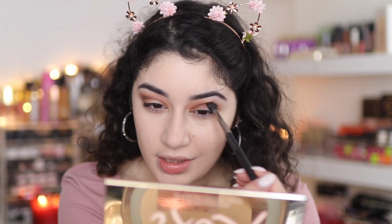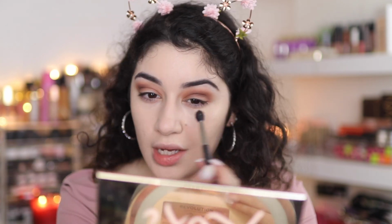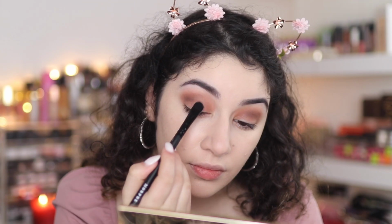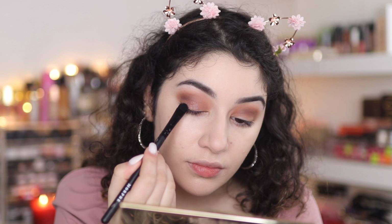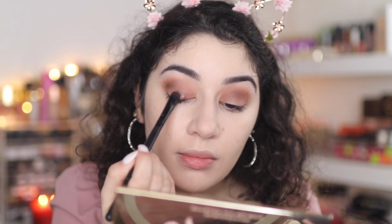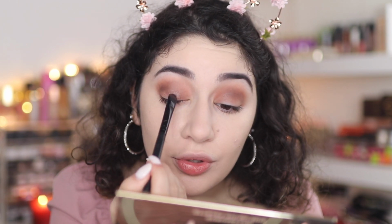Nice and blended, it's looking nice and sultry. I'm gonna go in with my next shade. So I'm going into Ember, which is this nice taupey bronze shade. You know, I might need to wet this brush. Okay, much better. Look how foiled and beautiful that looks.